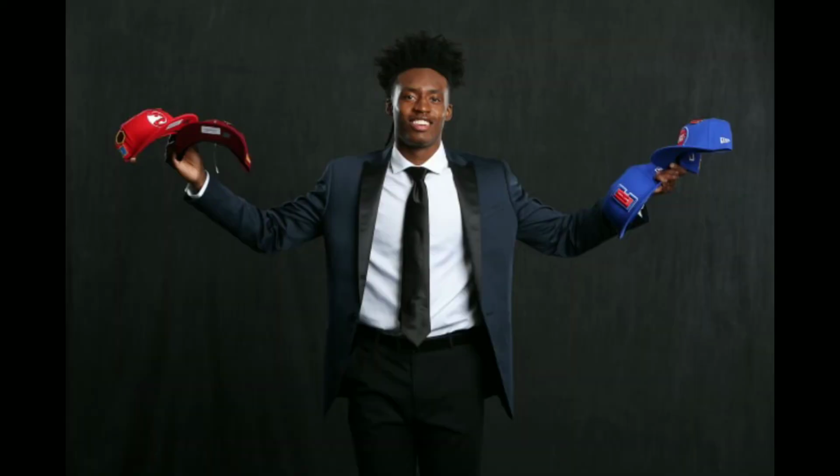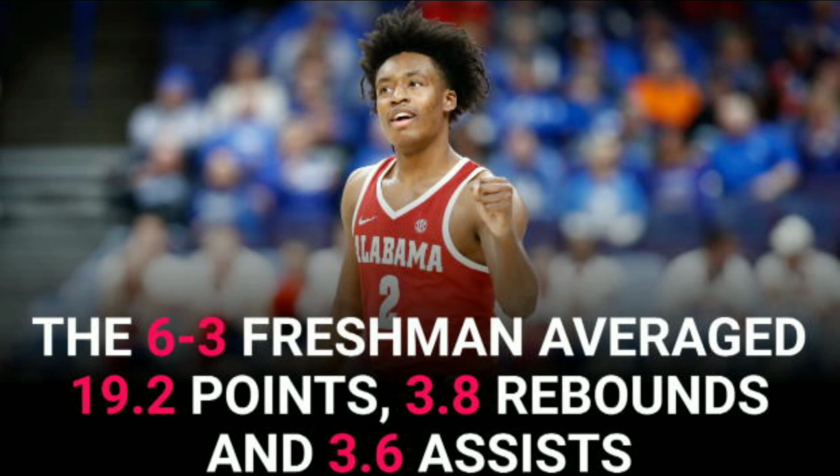Collin Sexton is arguably the most competitive prospect in the 2018 NBA Draft. He's a dynamic open court athlete with three-level scoring potential, especially in pick and roll with NBA spacing. When his jumper's working, Sexton is as tough of a cover as there is in this draft, and his defensive toughness and motor allow him to impact the game on both ends of the floor. But there are real concerns about Sexton's ability to make others better.